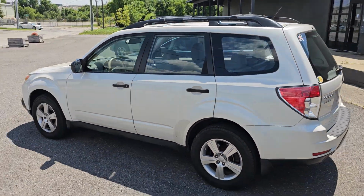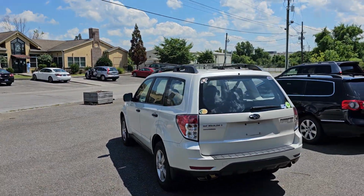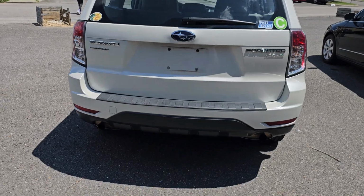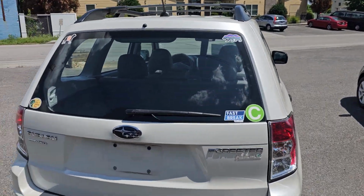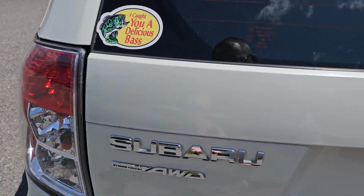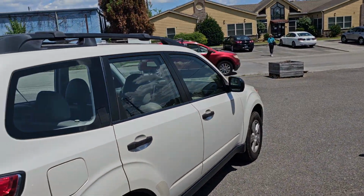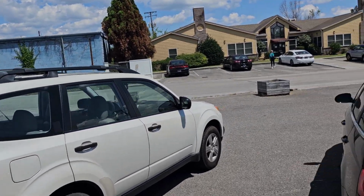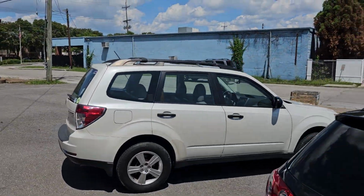This one is a jewel. I mean, it's, let's see, 2 owner, no wrecks. Been in Tennessee since new. Look at that. Got dual exhaust on a base model. And of course, it's all-wheel drive. Just a clean little SUV, man. I'd love to have that thing for my wife. Really, to be honest with you. Better than that Volvo XC90.